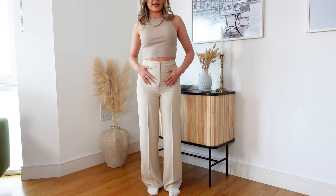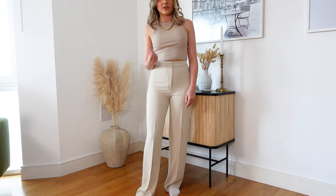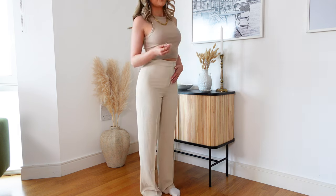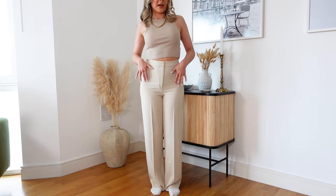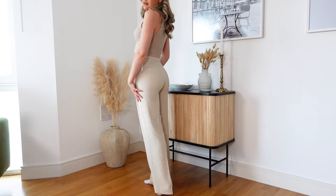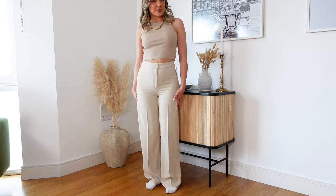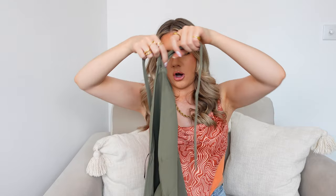One thing I would say is obviously where the fabric is, I think is it like a crepe, like crepey kind of material? I feel like that's a good word for it. It's quite, shows all your lumps and bumps. So it's showing my VPL a little bit. So I think seamless pants are the way to go for this. But yeah, really quite nice. And they fit nicely around here. So yeah, nice.